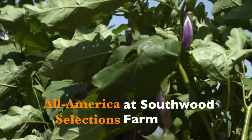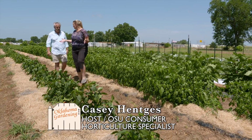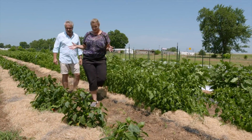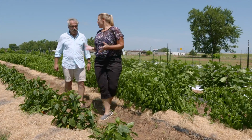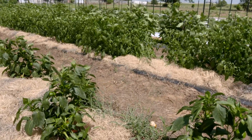Here with Paul James, the marketing director for Southwood Landscape and Garden Center, and we are at the Southwood Farm in the All-American Plant Selection Trial Garden. Yes. And a lot of people know about All-American Selection, but I don't think that they really know what all goes into that. Can you tell us about this process?